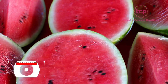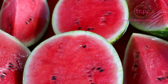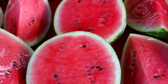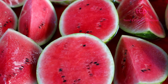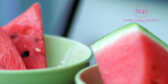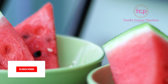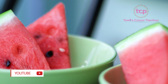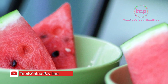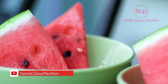Let's find out how. Watermelon helps with hydrating your skin. If you have dehydrated skin which has a dull and dry appearance, using watermelon because of a high water content will help to keep the skin hydrated and moisturized. This will also help to keep your skin looking supple and great. Watermelon contains a natural substance that helps to shrink body tissues. Of course, this means that it is a natural toner that can help to refresh your skin.